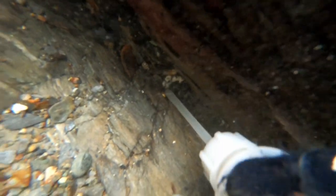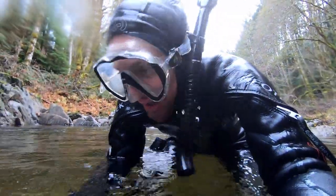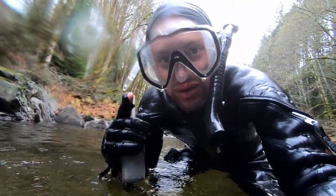In this particular spot, I have to hold my breath to get down, lol, especially when you may have found your first nugget. And there it is, our first nugget of the day. It's cold, but I'm not stopping when you can see nuggets.